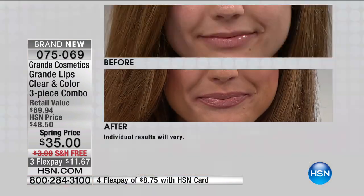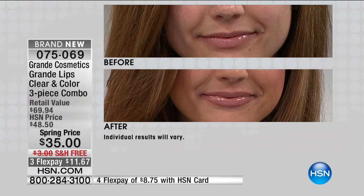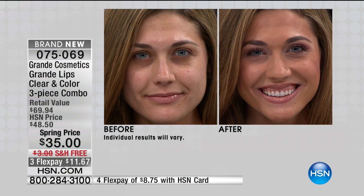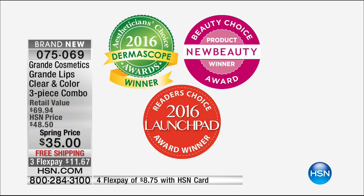And 97%, Helen, of the people said it doesn't sting. 90% of the people said their lips are fuller, okay? Oh, yeah. 100% said their lips are better than before. We were all staring at it in the makeup room. By the way, this is the winner of the New Beauty Award for Thin Lip Fix. Crazy amount of awards: Dermascope, New Beauty, Launchpad. This is the number one.